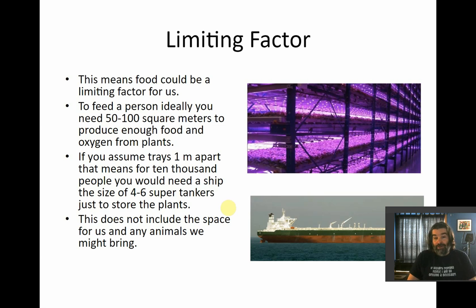So here's the math. To feed a person, you need about 50 to 100 square meters to produce enough food and oxygen from plants. So if you're using high-tech hydroponics, you could basically keep a person alive on plants as long as there's 50 to 100 square meters of plants per person constantly. And so if we assume those trays are 1 meter apart, that means for 10,000 people, let's say that's what our ship is carrying, you would need a ship the size of 4 to 6 super tankers just to store the plants necessary to provide enough food and oxygen for the people. And that's not including feeding any animals we might bring with us. That's literally just if you were eating the plants.